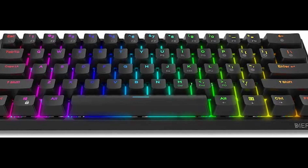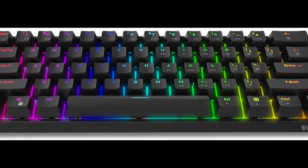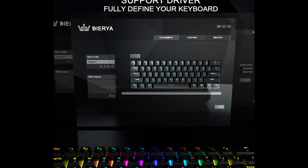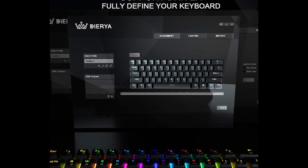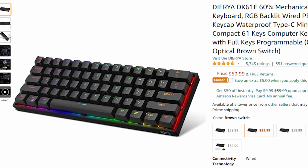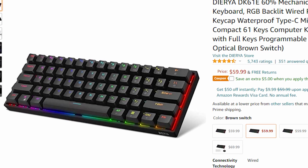Although one thing I really don't like about the DK61 is the branding on the side of the case and the font that they use on the keycaps. If this is the kind of thing that wouldn't bother you, then this might be your pick, but at least for me, it's just not my style. The DK61 makes a great case for itself and earns its spot on the list by packing a ton of features at an affordable price, and I think you really can't go wrong by at least checking it out.